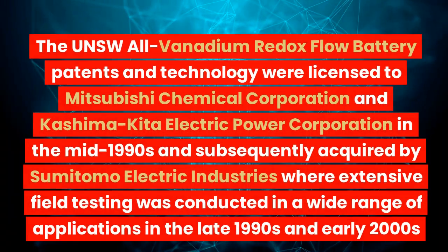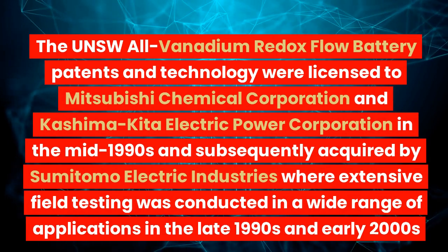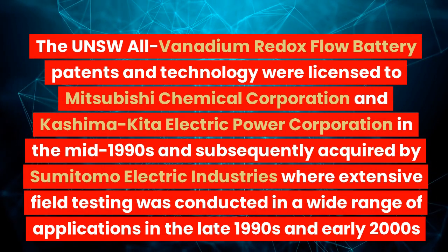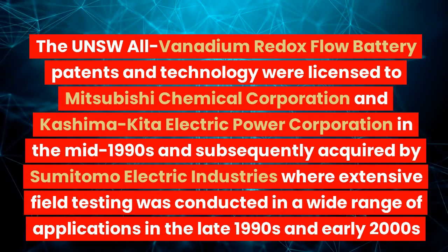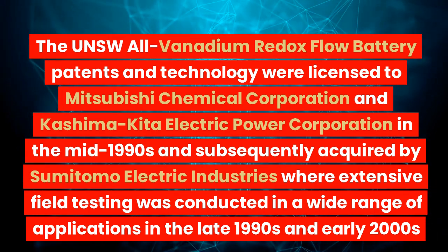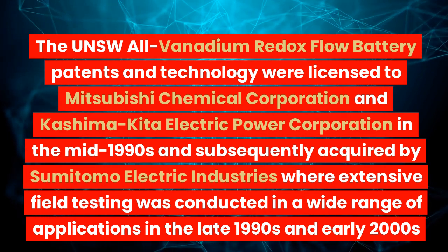The UNSW All-Vanadium Redox Flow Battery patents and technology were licensed to Mitsubishi Chemical Corporation and Kashima Kita Electric Power Corporation in the mid-1990s and subsequently acquired by Sumitomo Electric Industries, where extensive field testing was conducted in a wide range of applications in the late 1990s and early 2000s.